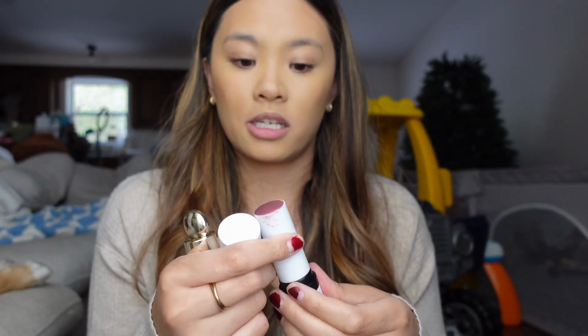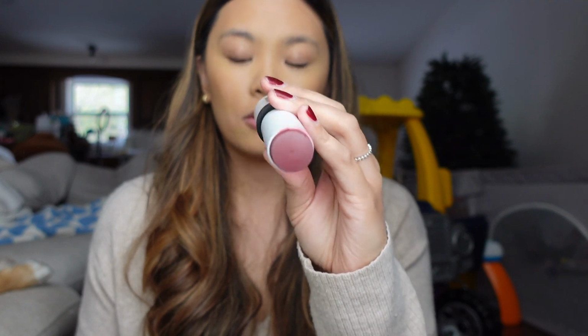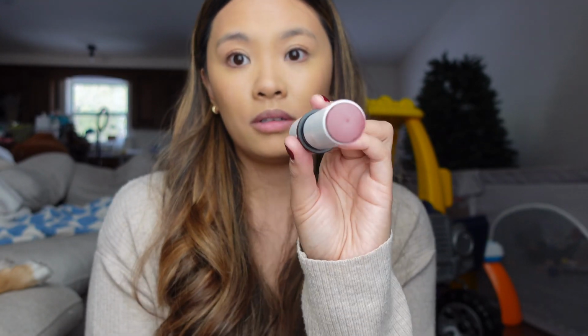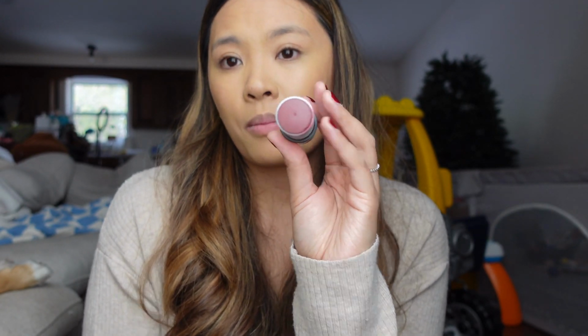And now for blush, I have two cream ones. This is the Makeup by Mario. Honestly, all their shades are very beautiful. I have this one in the shade Plumberry. And this is a really beautiful berry purplish blush for fall and winter.